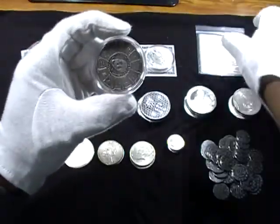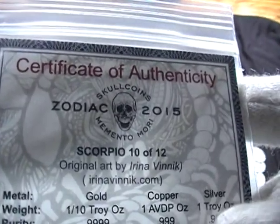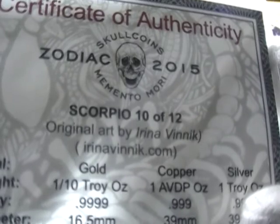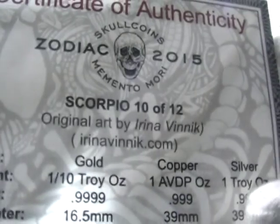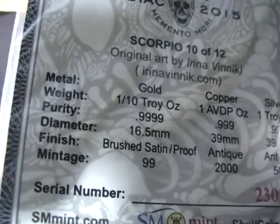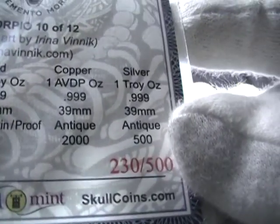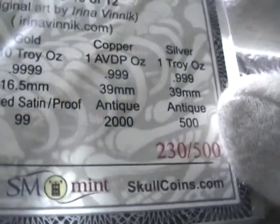I. And now this is an unusual one, and I'll show you the certificate of authenticity. And this is something from Skull Coins. This is the Zodiac series that began in 2015. And we're finally up to Scorpio, which is my Zodiac. And this is 10 of 12. And this is what's been offered from them: gold, copper, and silver. This happens to be the silver one. It's antique finish, and 500 are going to be minted, and this is number 230.